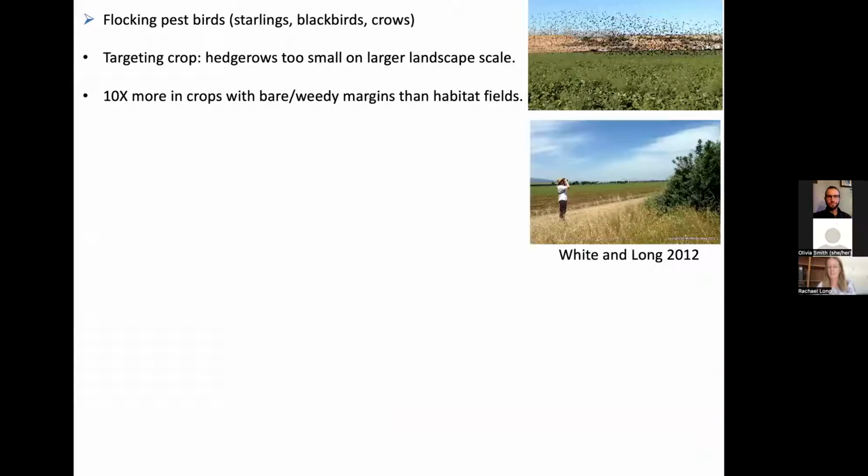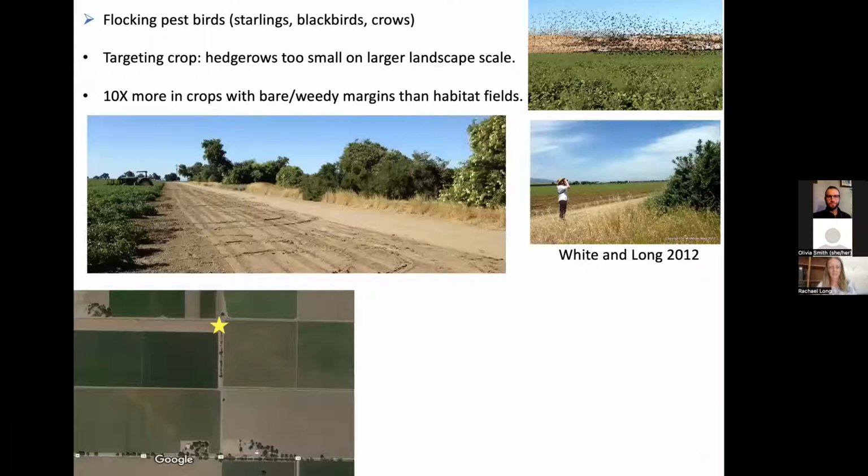am I going to get a lot of flocking birds coming to my farm? And the answer is no. And the reason why is because when we take a look at field edge habitat on a larger landscape scale, it is just too small to be a source for pest birds to really focus in on that particular small area. So, for example, this is a hedgerow that we've done a lot of our work in, adjacent to tomatoes. And when you look at it aerially, you can just see where that yellow star is. That's that hedgerow. And so your flocking birds are not queuing in on that. They're queuing in on the crop.